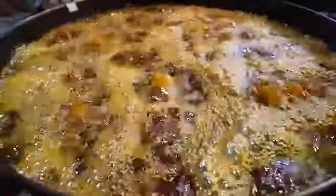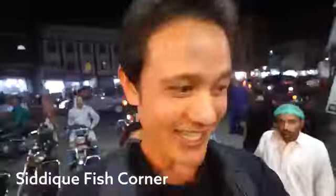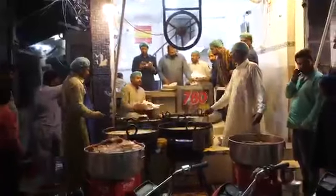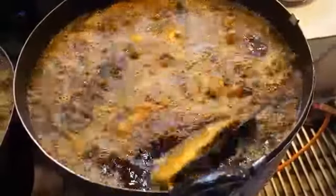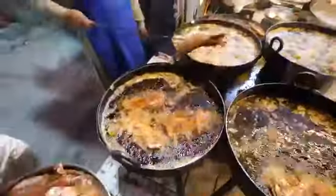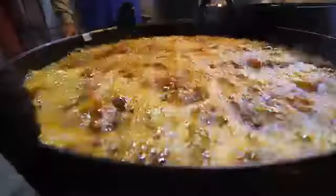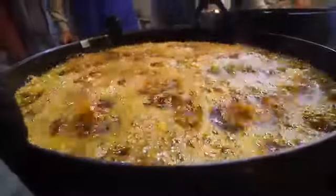So the restaurant is called Sadiq Fish Corner, and it's a fried fish restaurant. They have not one, not two, not three, there are 4 vats, pans of oil, bubbling away all at the same time, frying fish. And the oil is dark and murky, but that's because it's pure mustard oil that the fish is frying in. But it's just a beautiful scene. It almost looks like tide pools of frying fish.